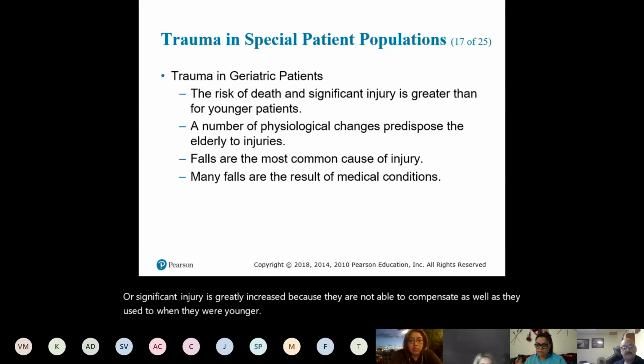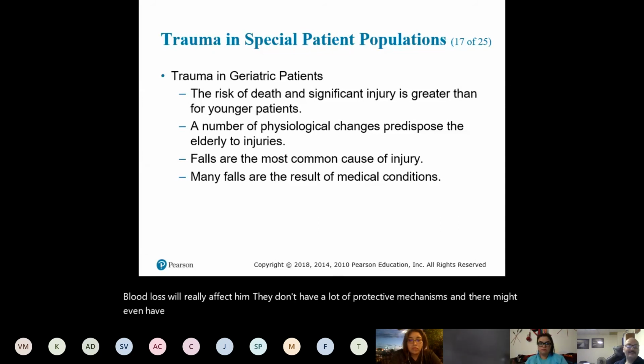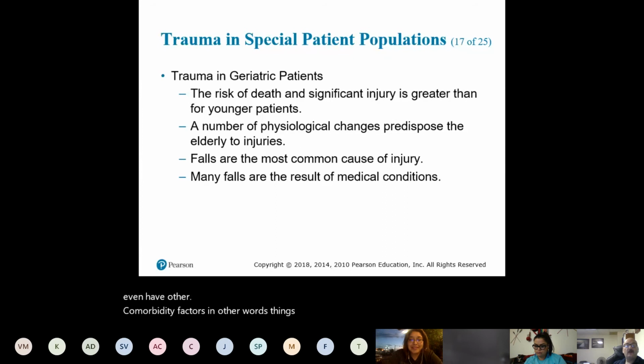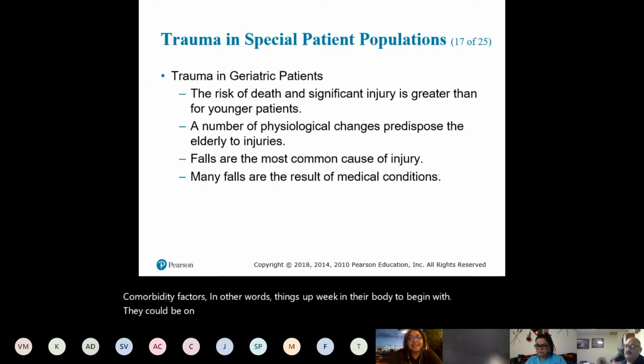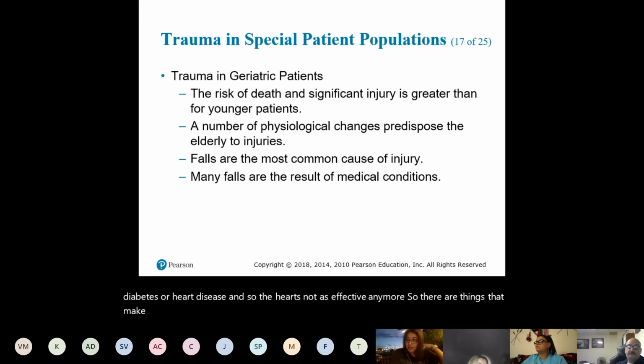Blood loss will really affect them. They don't have a lot of protective mechanisms, and they might even have other comorbidity factors. In other words, things that weaken their body to begin with. They could be on blood thinners. They have high blood pressure or diabetes or heart disease, and so the heart's not as effective anymore. So there are things that make it more dangerous for them.